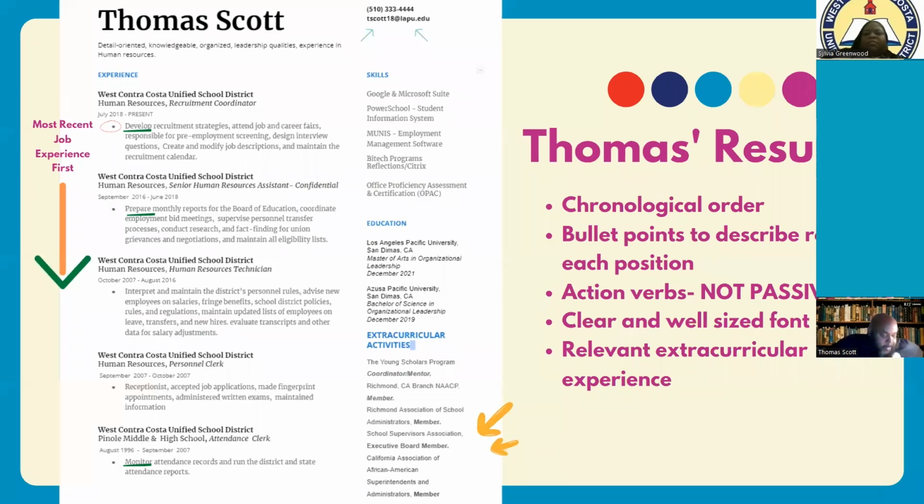So we've heard a few important do's and don'ts from our directors of HR. So please note that a well-written resume makes it easy for the recruiter or the screener to see what a person can bring to the position that they're applying for. I think this is a well-written resume. I don't know about you guys, but I think it's one.